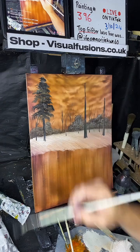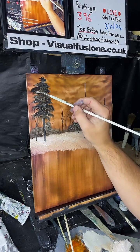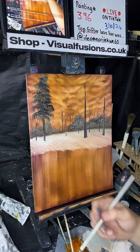So we've got a nice tree there. Look at that one. Never done a tree like that before. Just fancy doing something a little bit different there. Just having a go going up there. Look at that.